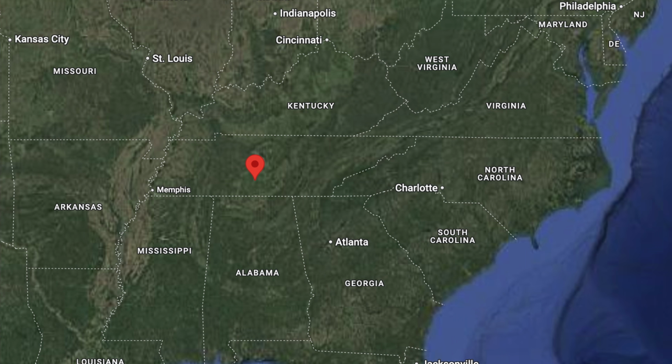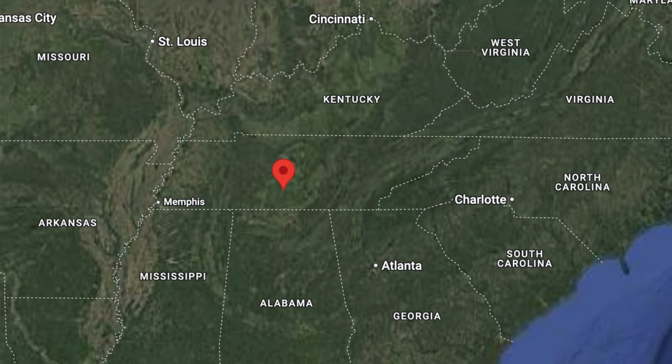Guys, today we're all the way down here in the middle of Tennessee in Lewisburg, and we're going to take a look at a couple cars that my buddy Mike has here for sale and a few more back at his home in his backyard.